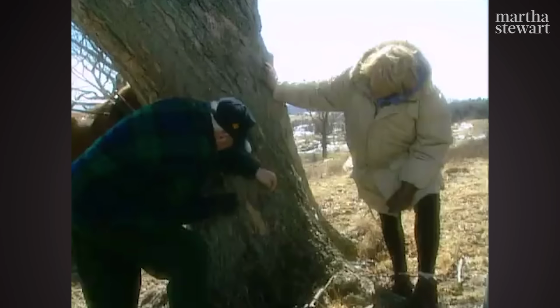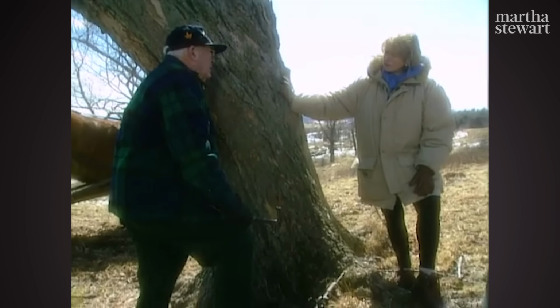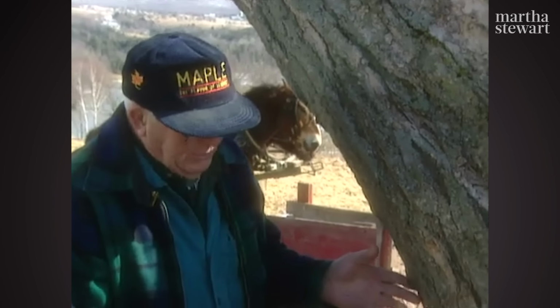How many taps will you set in a season? Oh, we have set as high as 12,000. That's a lot. Yeah. And how many can one tree take? Oh, it depends on the diameter. We don't like to tap a tree unless it's 12 inches in diameter, and I'll get one. One. And then this size tree, which is this one really here, big. Yes, but it's ancient, so we'd give it 1 bucket.